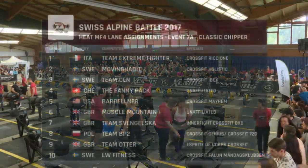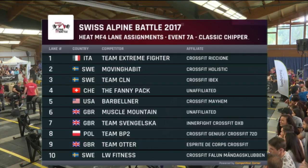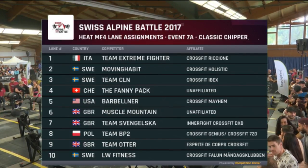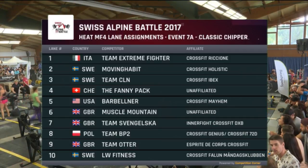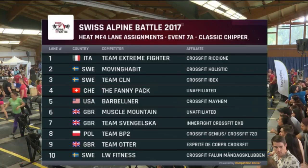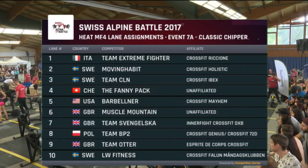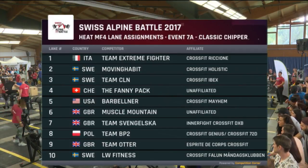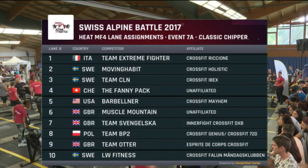And as you look at the lane assignments, what we talk about in first and second will be Muscle Mountain in lane six and Barbellner in lane number five. And the battle for third and fourth team, Svengalska is in lane seven. Fourth place, that's Fanny Pack, Jen Smith, and Lucas Esslinger. They are on fourth place, just a little bit off a chance for that third podium spot.